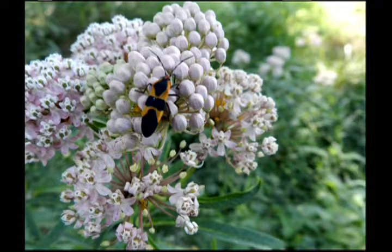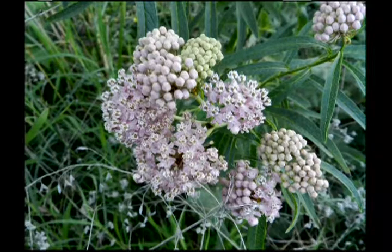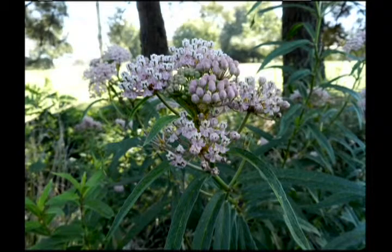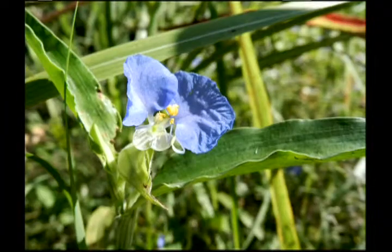They made hay, sold it, I guess, and there's a swamp milkweed, and you see how at different stages as it's coming into bloom, it's just totally different looking. And the neat thing with all the milkweed plants is you'll see 3 stages all at the same time.